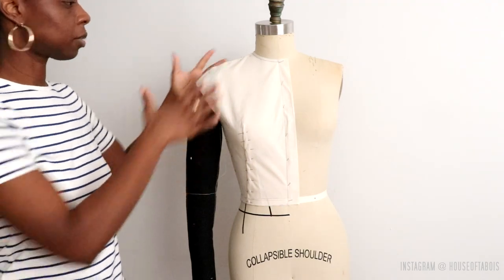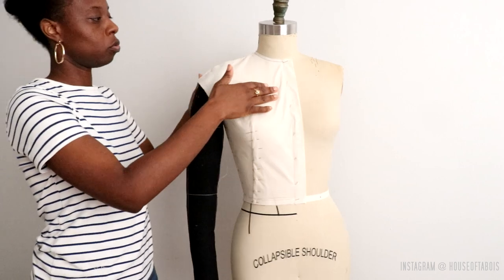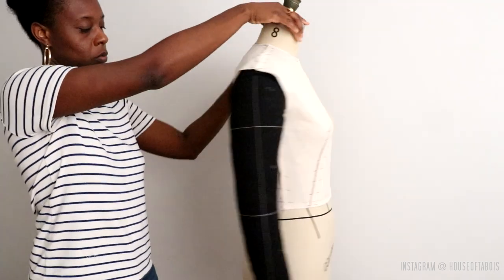Okay, so here's the bodice so far. Looks good. This is what I wanted, the shoulder to run into the cap sleeve, and this is what the front looks like.